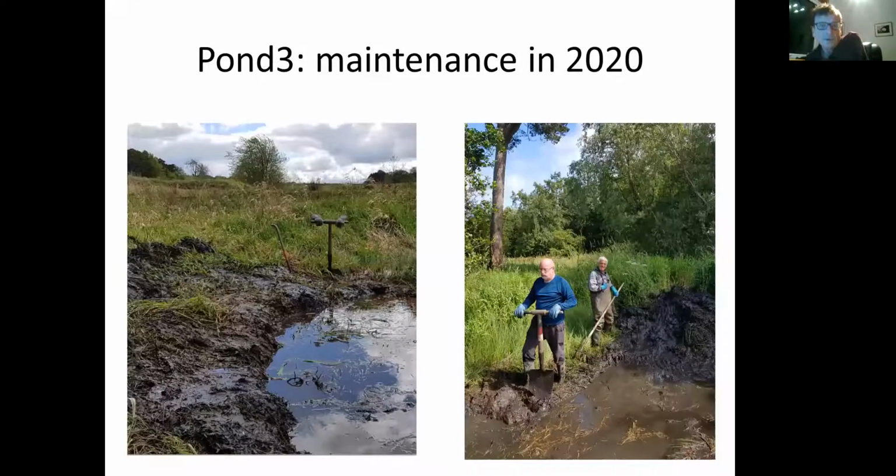Right. Pond 3 was a bit of a nightmare. There was barely any water open. So in 2020, we started some maintenance. It turned into my lockdown project. And as you'll see here, that's my lockdown buddy. I was socially isolating, and when I got back home from working in that, I was told to go and socially isolate again until I'd been through a shower. But we finished it late last year.